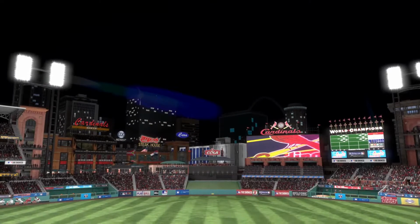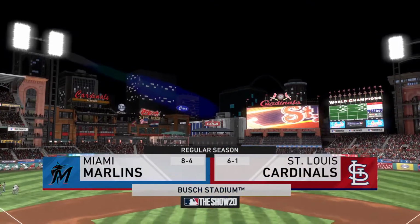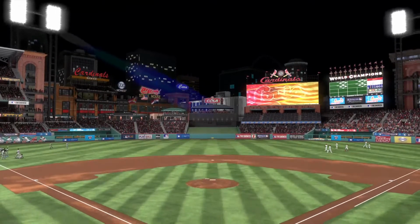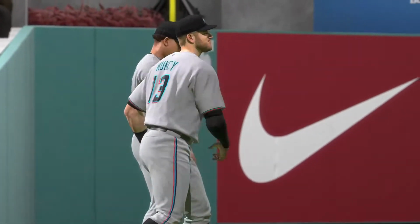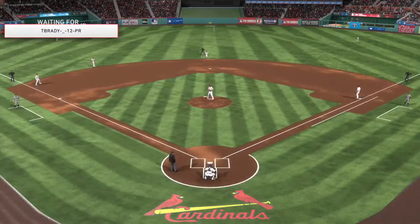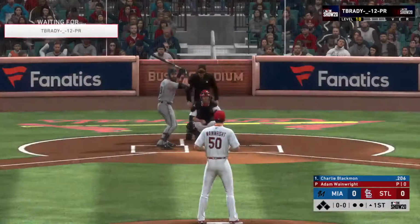We are under the lights this evening as we get you set for another edition of Baseball on the Show. A good matchup here for you tonight between the Miami Marlins and the St. Louis Cardinals. Striding in, Charlie Blackmon, and we are set for baseball here this evening.